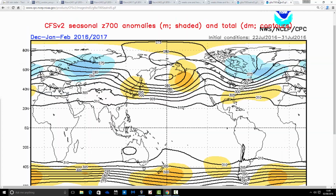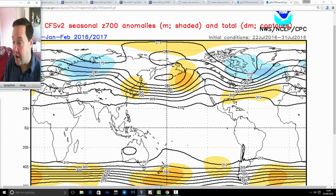But look at the latest, and it's a reversion to what you would typically get in the winter in the UK. So we've lost all of that blocking around Greenland, and instead we've got low pressure around Greenland and Iceland. We've got ridging through the central Atlantic, and just very simply a westerly, flat westerly type pattern. Atlantic driven, that will be pretty mild, pretty wet, and possibly windy at times as well, but nothing particularly out of the ordinary. It's a big change on what the CFS V2 was showing last month.